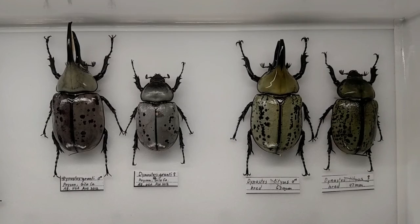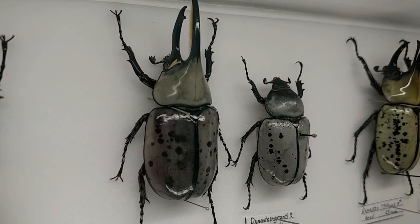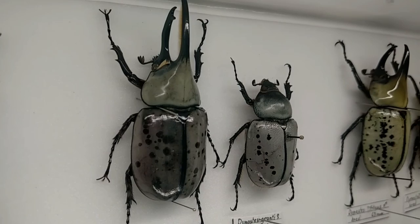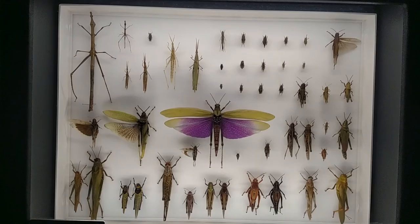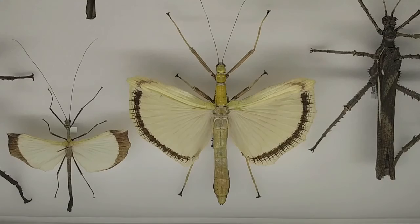There's Dynastes grantii on the left, and those are from the American Southwest. And Dynastes tityus on the right, and those are from the East. You can see that the males have horns, and the females do not. The males will actually use their horns to fight over females. Yes, walking sticks do walk around, but some of them have wings and they can actually fly.